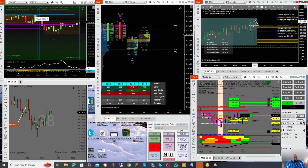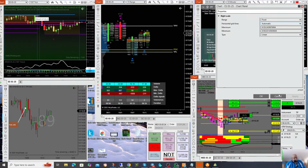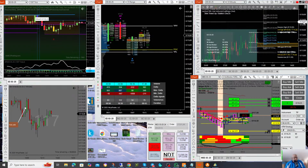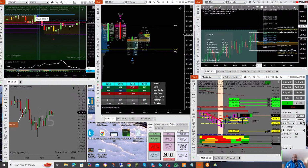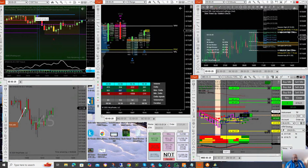Let's see, where could we go? Where could we project here? 127 extension is at 2250. I'm feeling if we break this, we're probably going to go at least 5 points past it. So maybe 25 could be my ultimate target here. 2475.